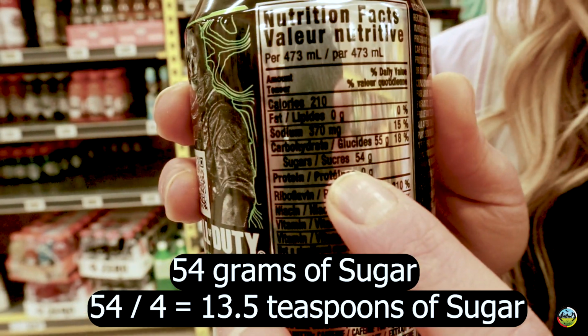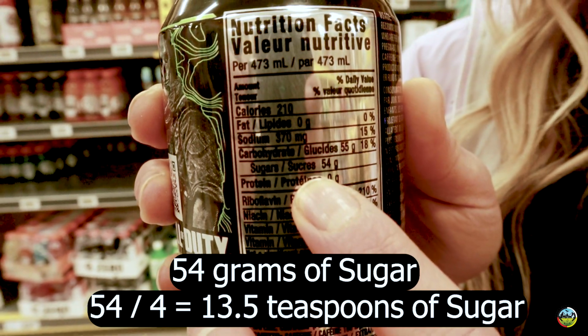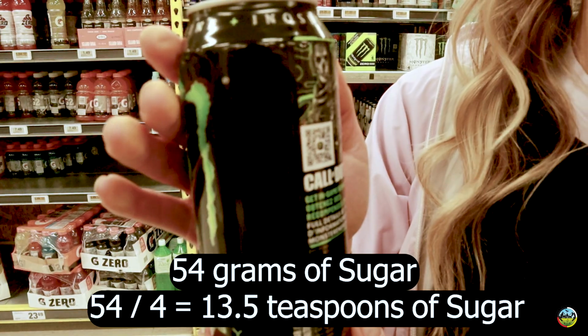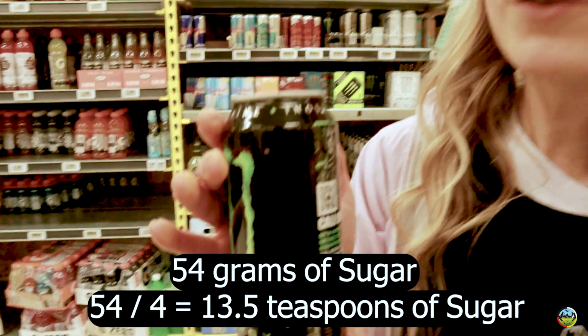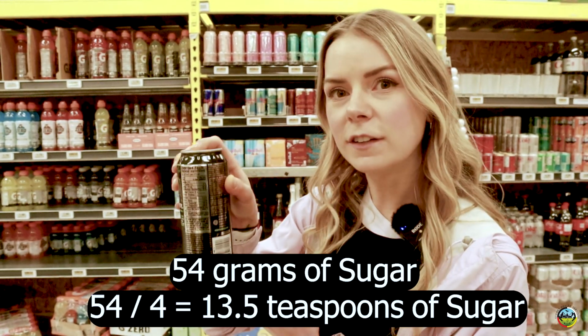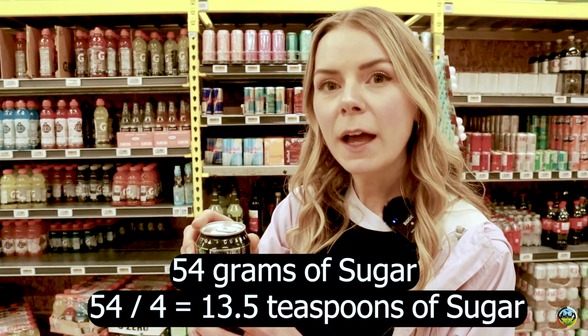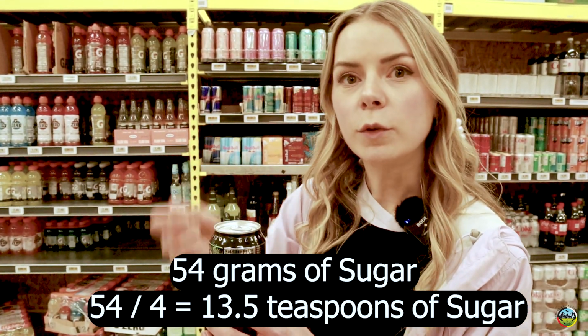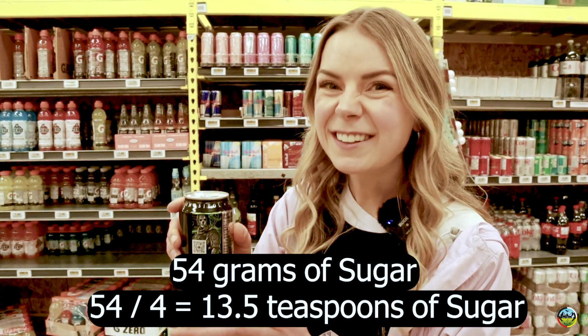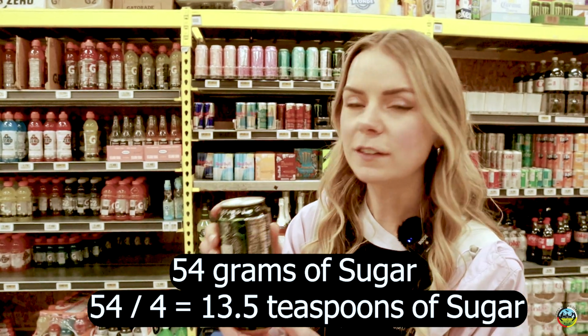If you divide that by 4, you'll get the number of teaspoons of sugar that would be in this product. And that's going to equate to 18 teaspoons of sugar in just this can. So imagine 1, 2, 3, 4, all the way up to 18 teaspoons of sugar just in this one can.